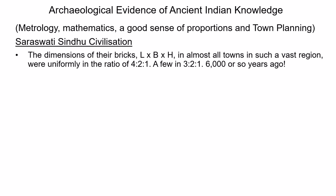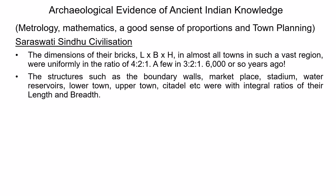The dimensions of their bricks, length, breadth, height, in almost all towns in such a vast region were uniformly in the ratio of 4 is to 2 is to 1, a few in the ratio of 3 is to 2 is to 1, and fewer still in 2 is to 2 is to 1. Most of them were in the ratio 4 is to 2 is to 1. Now, this ratio, 4 is to 2 is to 1, is even now considered as the optimal ratio for effective bonding. And they did that 6,000 years back.